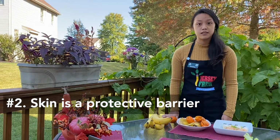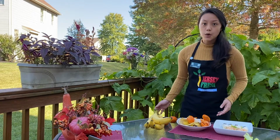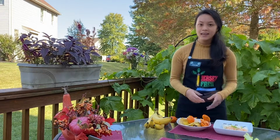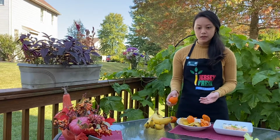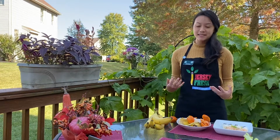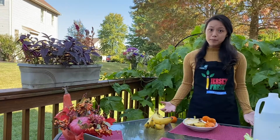Skin is also a protective barrier. It protects our bodies from things outside in the world. So if I bump into the corner of the table, my skin is there to protect me. The same thing happens for fruits. The skin of fruits guards the rest of the fruit. Even though we're humans and these are fruits, we actually have a lot in common. So now, what happens with the peels?